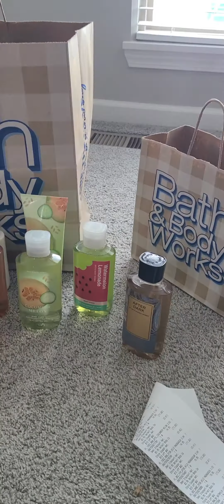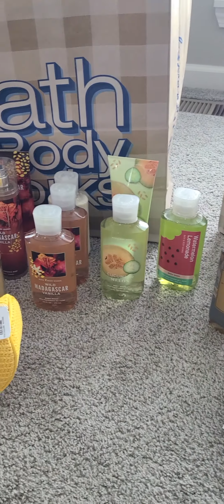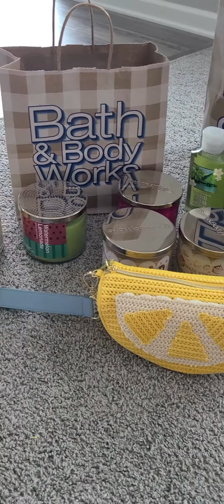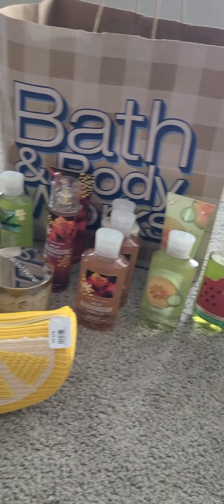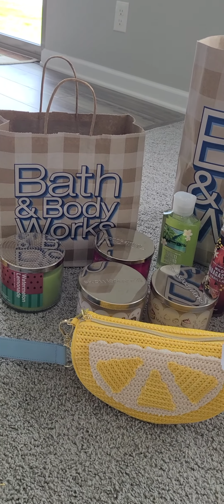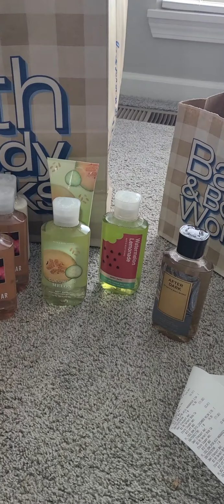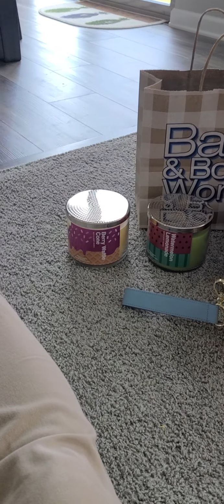Okay, this is my semi-annual sale haul and experience that I'm going to talk about. So today is June 1st, the first day of the sale. Me and the girls were there at 10 o'clock. We went to the Eagle Run, so I didn't have to walk 85 miles to get to the Village Point one. There was like a dozen people standing outside the door waiting to be let in.